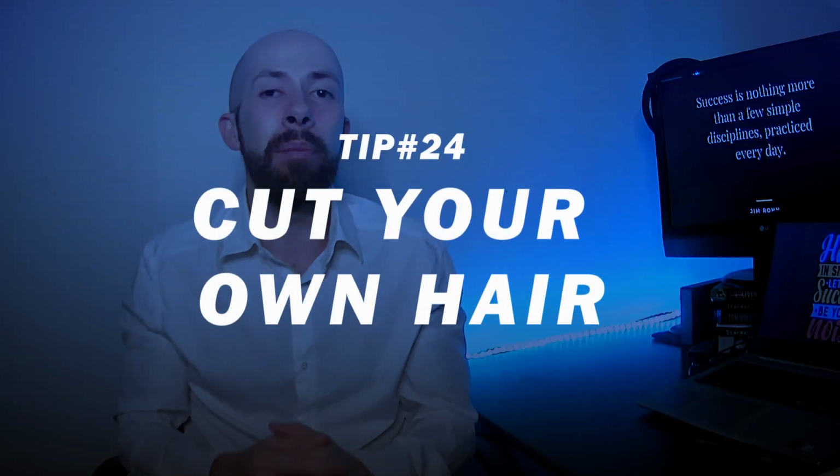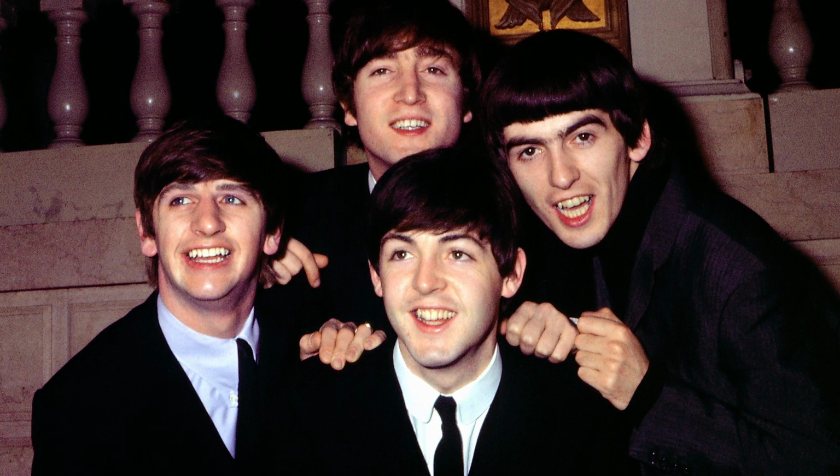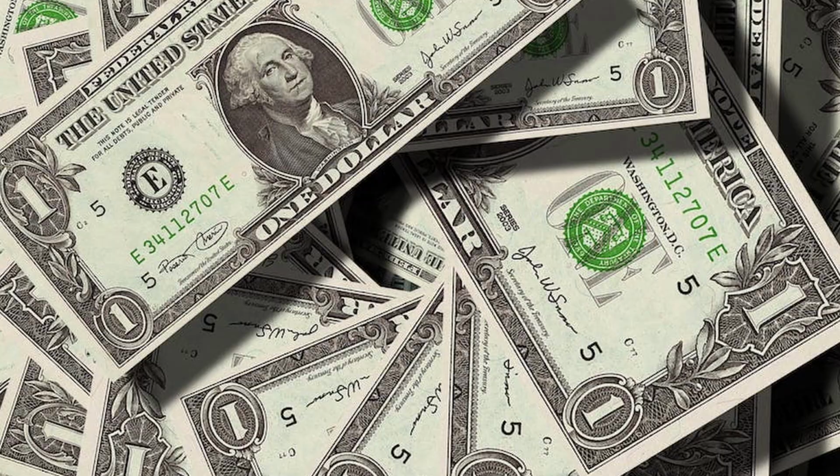Number 24. Cut your own hair. Because it was simple to master and required just a few simple tools, shears, clippers, and a fine-toothed comb, the bowl cut was one of the most popular haircuts of that time. People without any prior haircutting knowledge were able to learn how to perform it. You don't have to look like the Beatles unless you want to, but you can definitely try other simple haircuts and save yourself $40 for each haircut.